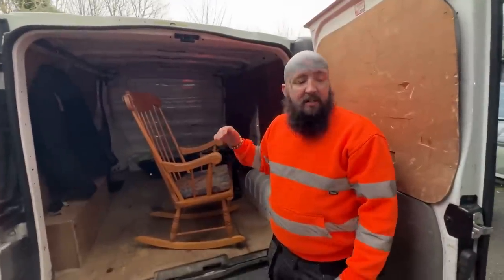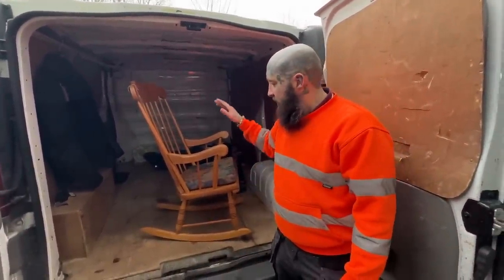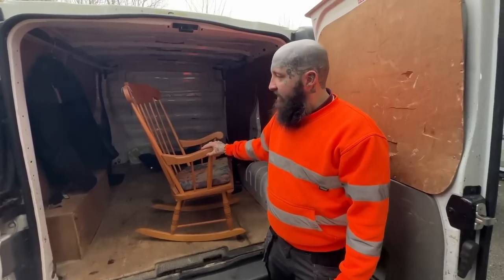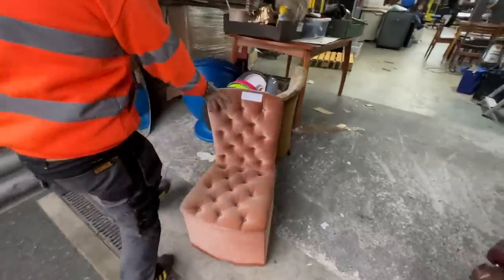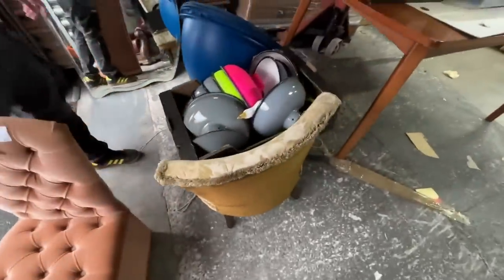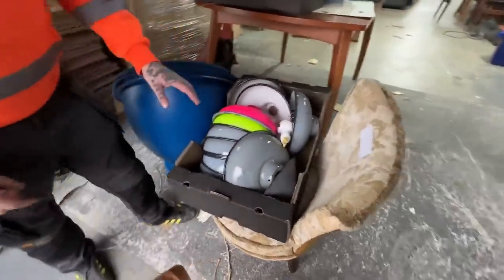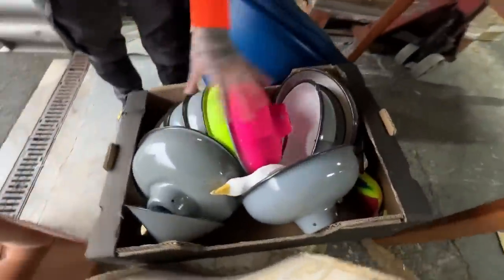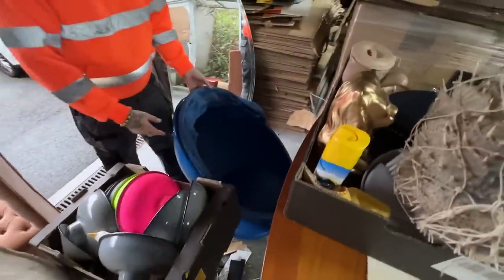Right, so now we're loading up the van, ready to restock this shop in Exeter. So we're putting a rocking chair in. There's a Triumph motorbike jacket. This velvet button back bedroom chair. That bedroom chair. Yeah, they've seen all that already. A load of enamel lampshades. Egg chair. A large mirror.